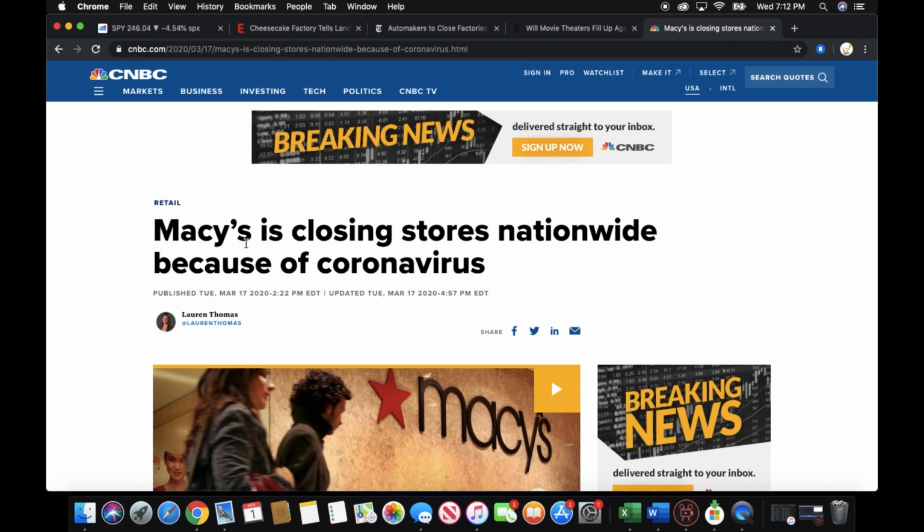Now here, Macy's also, this article was published about 2 weeks ago, saying that they're closing their stores nationwide because of coronavirus. This does not just speak to Macy's, although this article is about Macy's. You have other retailers like Gap, Kohl's, and Nike, a whole bunch of other retailers that have completely shuttered their doors. What happens? You're not making any money if your doors are closed. You're not getting any revenue to pay your employees or your workers if your stores are closed. Again, looking at what's underneath.